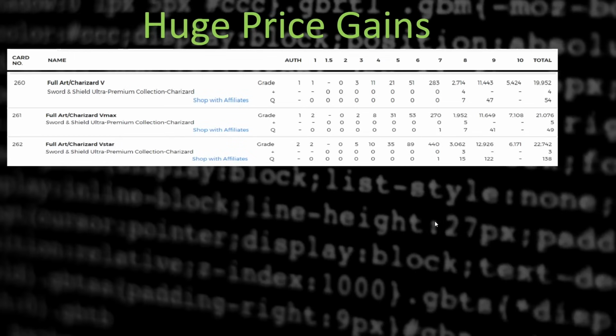If we look at the grading report on this one, it is completely different than those Eeveeloutions. So obviously a lot more being graded when it comes to something like this. Still not ideal. You're looking at about 30 to 35%, depending on the card, hitting PSA 10. So still not a lot of PSA 10s in existence when you consider how many of them have been graded.